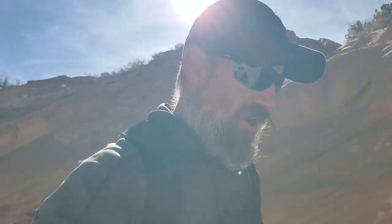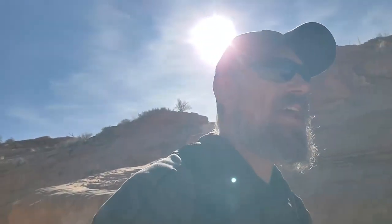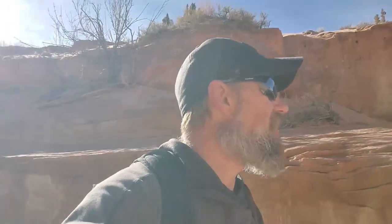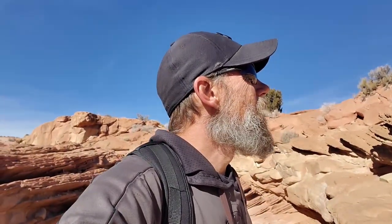Back out in the open, I don't know if they'll fall back into the canyon again, but back into the sunlight. It's bright out here. This is a cool opening. Water collects just behind me here. All right. So now, looks like the trail goes up. So I'm going to head up out of this part of the canyon and see what comes next.